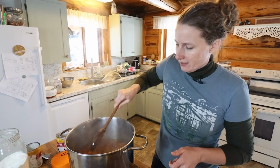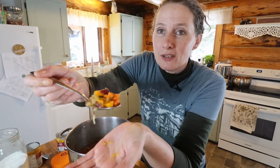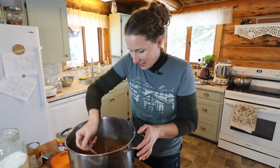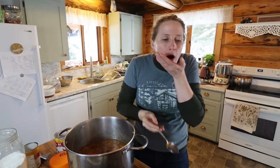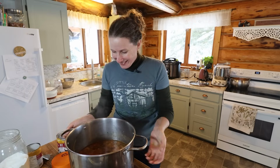So let's try a taste of that. I just want to show you a scoop of it so you can see all the gorgeous ingredients in there. Isn't that beautiful? If you want a little bit of the broth though. You could also throw a whole bunch of chopped kale in this. That would be really good too. Hot. Also, absolutely so good.